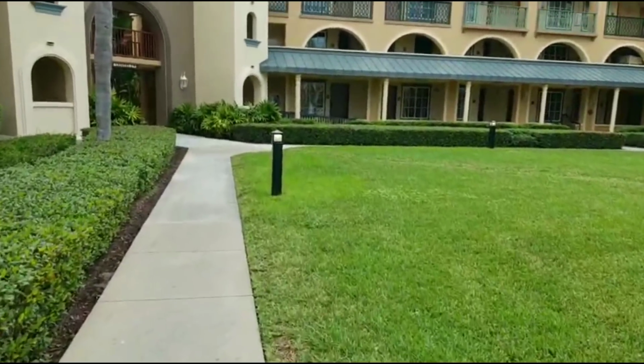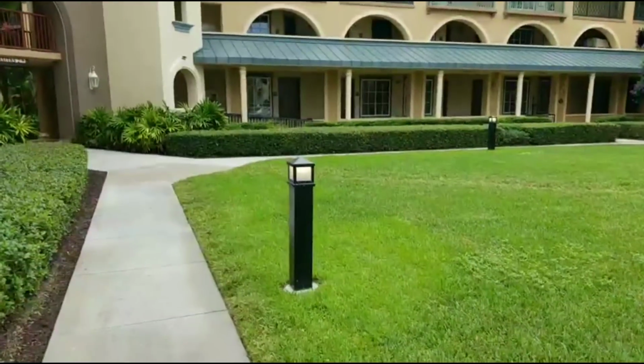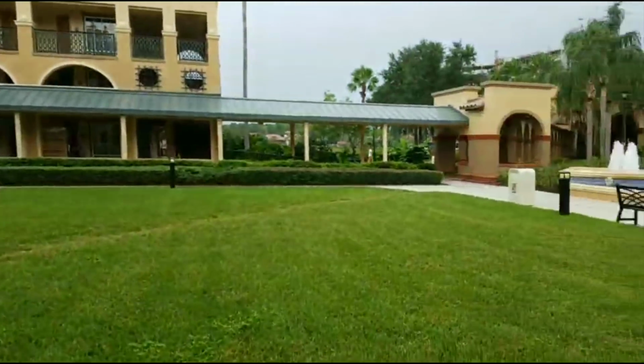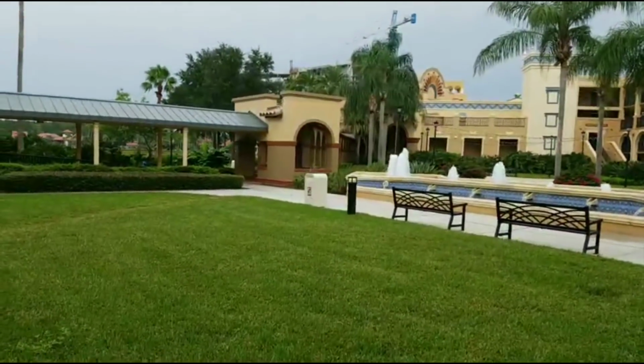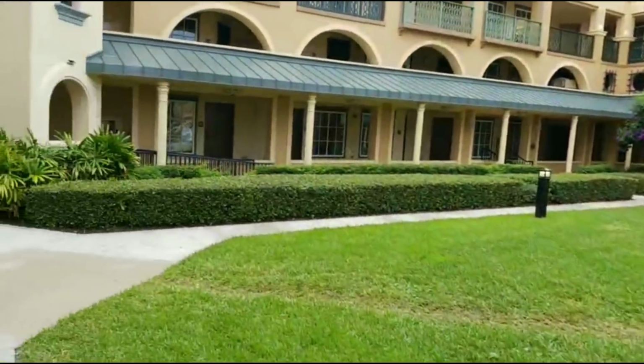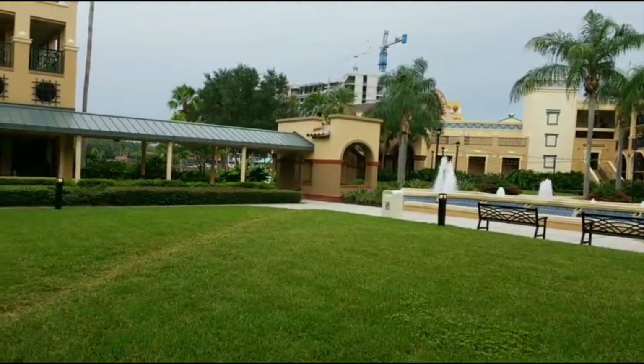Kim is asking about DVC. This is actually not going to be a DVC tower. The Riviera is DVC over at the Caribbean Beach. So this is actually just straight booking for conventions and things like that.